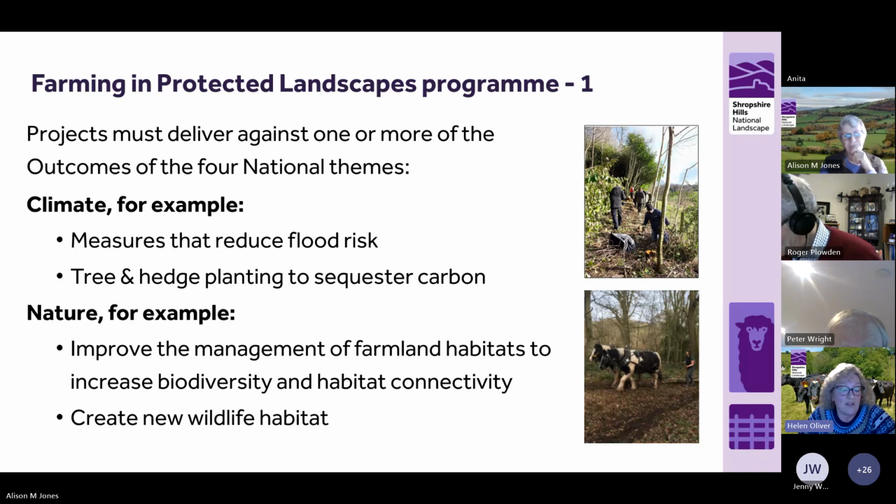The second theme is nature. So the outcomes for that are a greater area of wildlife rich habitat, greater connectivity between habitats, existing habitat is better managed for biodiversity, and an increase in biodiversity. So again, on the ground within a project, that might look like improvement of the management of farmland habitats to increase biodiversity and creation of new wildlife habitats. And then the next slide, please, Alison.